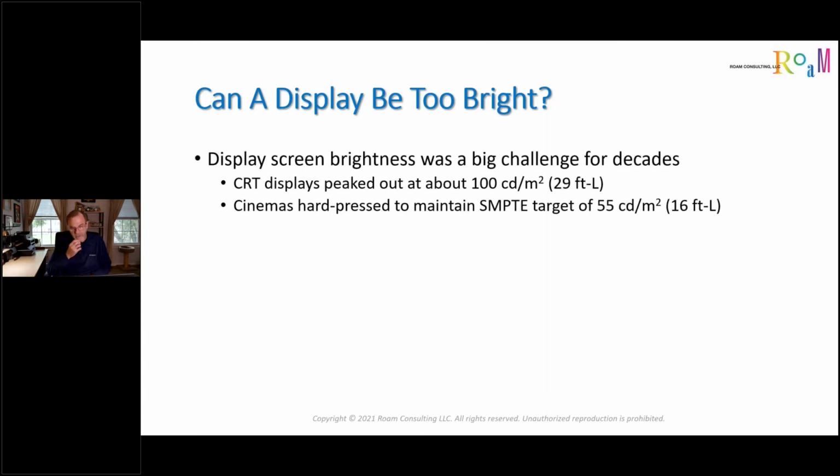Well, absolutely. We got used to the fact that screens weren't bright enough for a long time. When we had CRTs, it was really hard to push them much past about 29-foot Lamberts, which was the SMPTE standard for a CRT monitor, 100 candelas per square meter. In fact, reference monitors for the longest time before high dynamic range came in were set to 100 candelas per square meter. So there's always that question about whether it was that standard because that's as hard as we could push them. That came out of a bunch of studies done in the 80s on CRT monitors, and that seemed to be a target that everybody could hit.